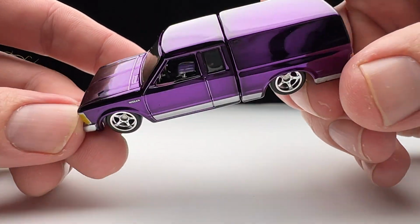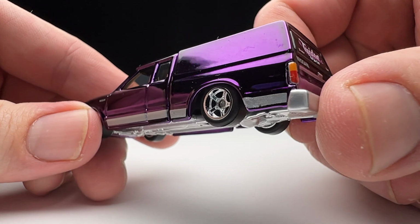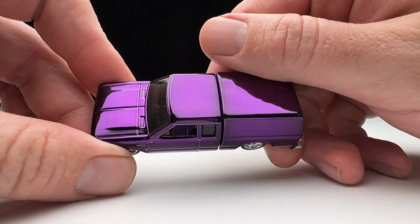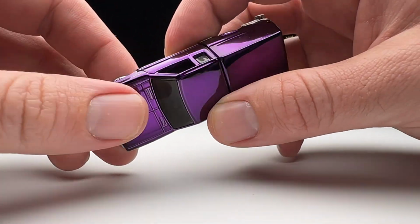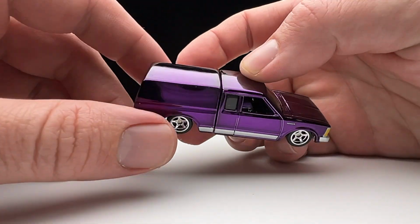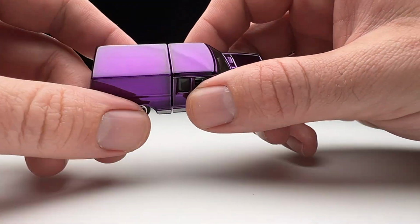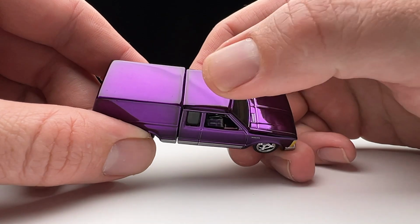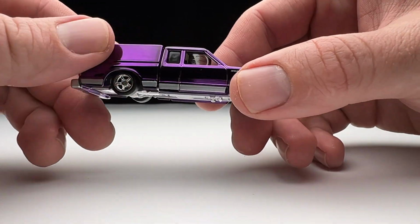So we do have Spectraflame purple, and it looks pretty good. I do tend to be somewhat hypercritical of RLC cars, and mainly that's because they cost so dang much. They really come at a premium price when you compare what you can get for that cost with other brands. So it really depends on how you collect, right?